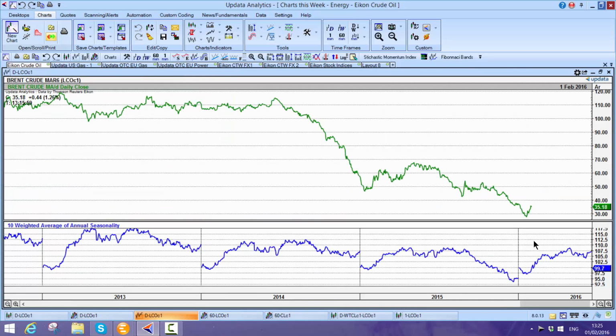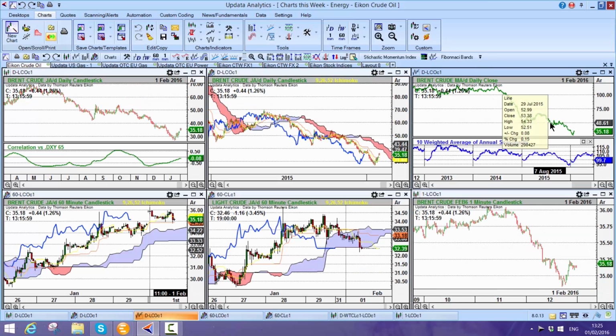If we look at the seasonality, this is why we've been calling this move off the bottom. We get a strong few months now. Don't be surprised to see oil making new lows later in the year, but for now it looks like we're trading off the bottom. So this is likely a counter trend move for the next few months.